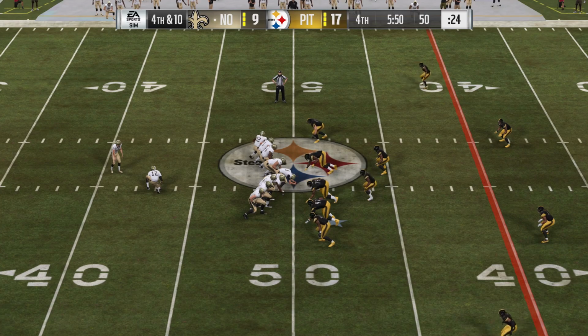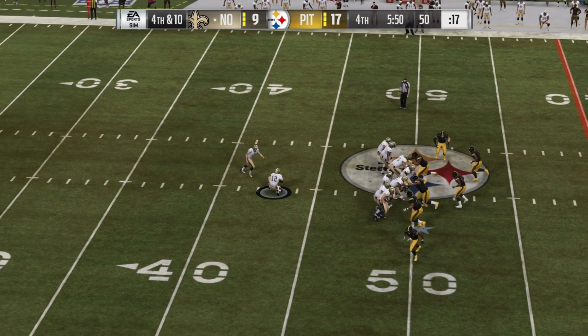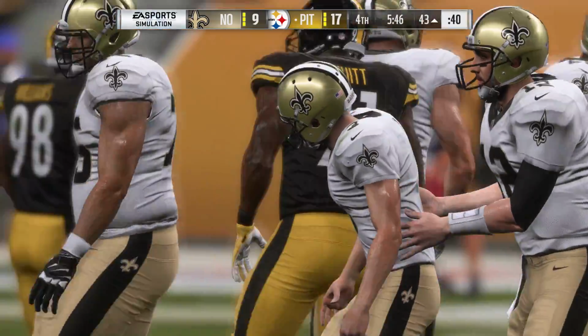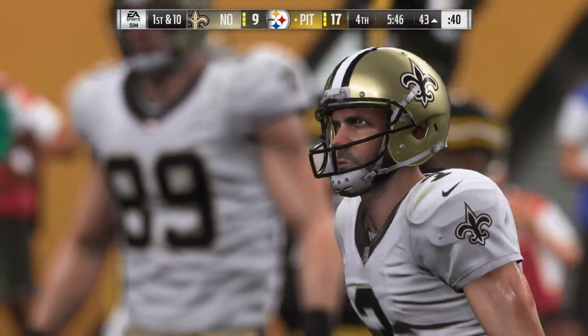So on 4th down, out trots the kicker in a big spot here. And, folks, this is a 67-yard attempt. And this is off target to the left. Didn't get there anyway. It's no good. And this score will stay right where it is.